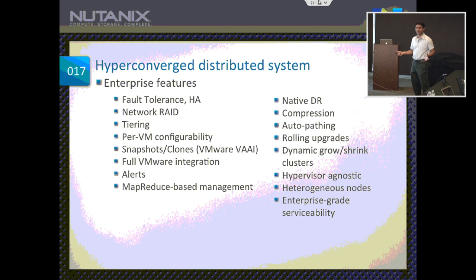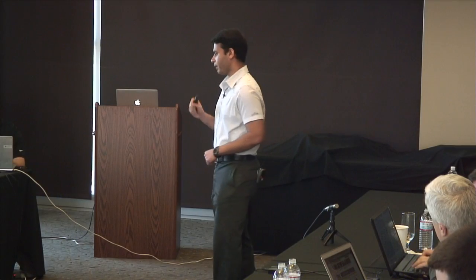We're hypervisor agnostic. In this forum, I'm also announcing that we're adding support for KVM, so we can now solve with KVM. Heterogeneous nodes: compute and storage can be scaled independently. Again, a feature that we're adding in this forum. And enterprise-grade serviceability. I'll explain what that means when I come to that slide.